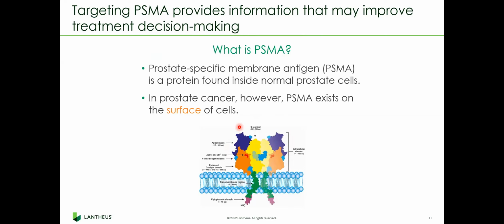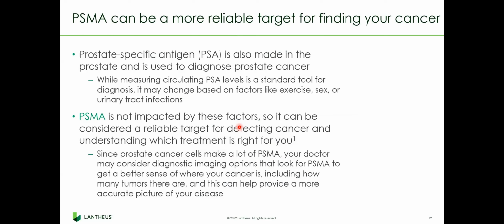PSA versus PSMA can be confusing. As I mentioned before, PSA is used as a screening test for prostate cancer, and it can also be used for monitoring for return of prostate cancer after treatment. Both PSA and PSMA are made in the prostate, but PSA is released into the bloodstream, and circulating levels of PSA can be affected by factors such as exercise, infection, inflammation, prostate enlargement, or even intercourse within a few days of testing. PSMA is not released into the bloodstream, and it isn't impacted by these factors. Since PSMA is overexpressed and is on the outside of the prostate cancer cells, it can be considered a reliable target for detecting cancer.